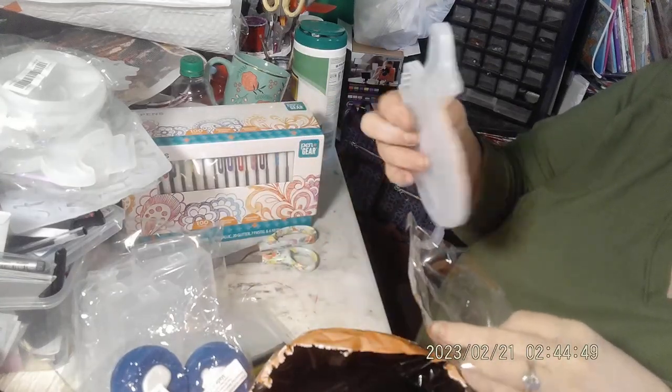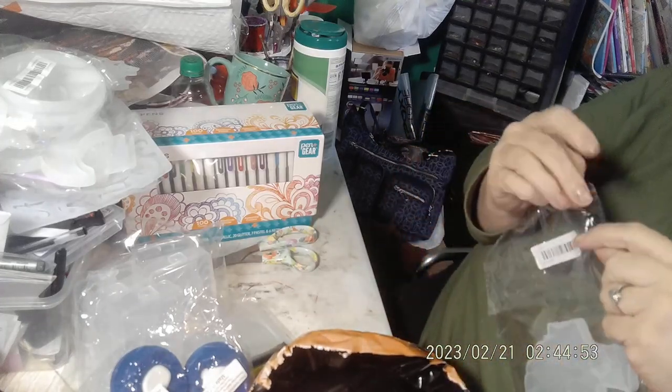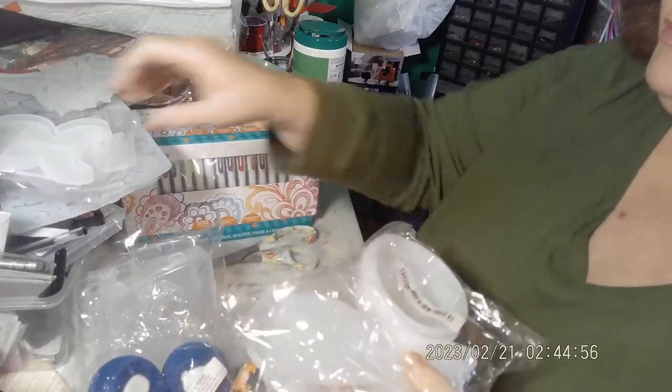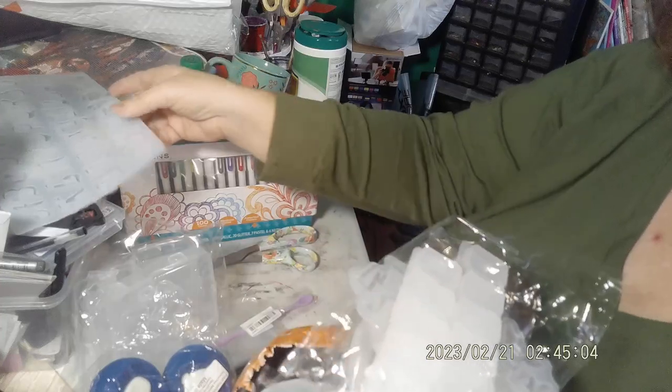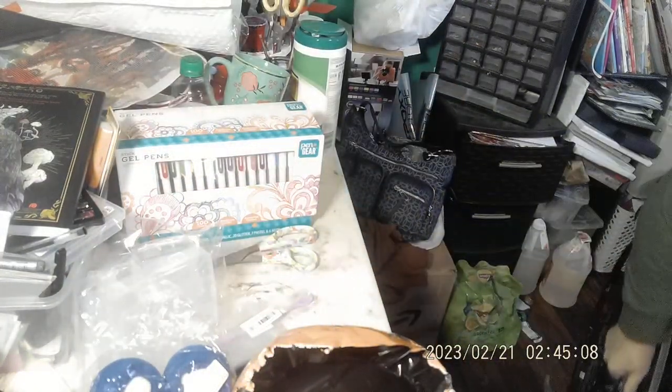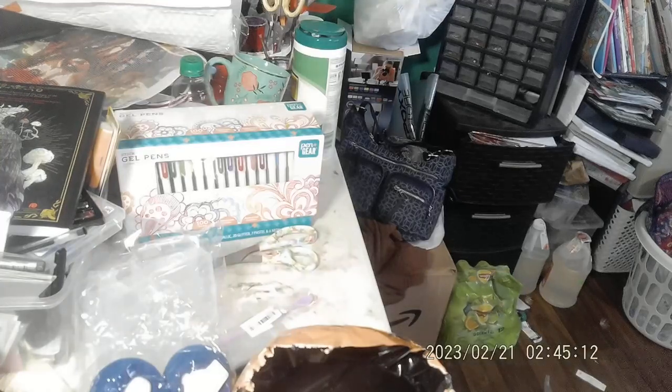So these are my 15 pretties. I had got 5 diamond paintings. 1, 2, 3, 4, 5, 6 molds. Put them in the mold container thing over here while we're at it. And 5 diamond paintings.